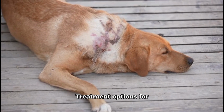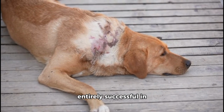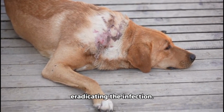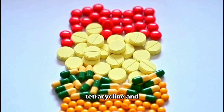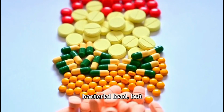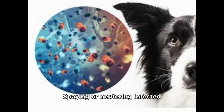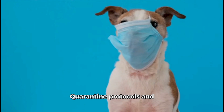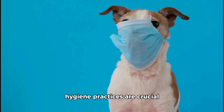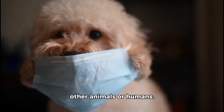Treatment options for brucellosis in dogs are limited and often not entirely successful in eradicating the infection. Antibiotics like tetracycline and doxycycline can manage symptoms and reduce bacterial load, but may not completely eliminate the bacteria. Spaying or neutering infected dogs is often recommended to prevent spreading the disease through breeding. Quarantine protocols and hygiene practices are crucial to prevent transmission to other animals or humans.